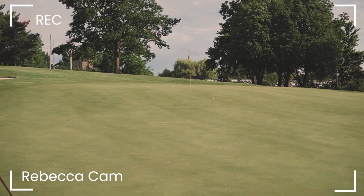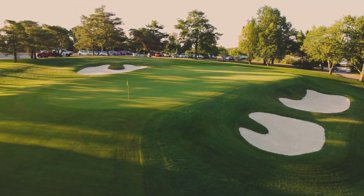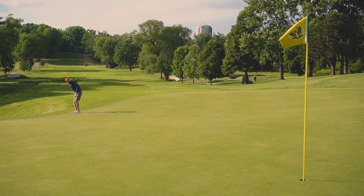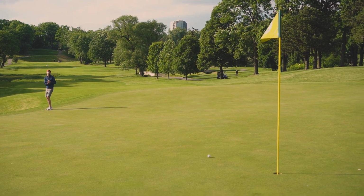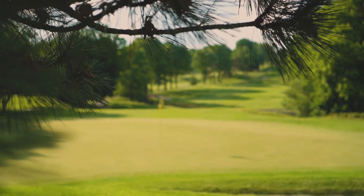A little short. It's coming. I'll come back down a little bit. Kind of what happened in the fairway too. Oh, good attack, man. Nice. Good birdie.